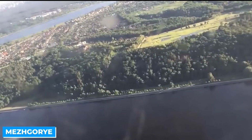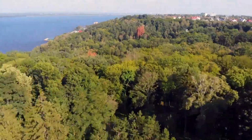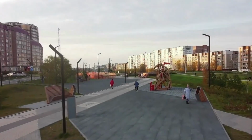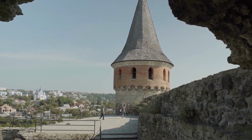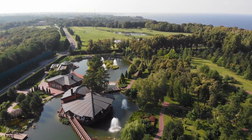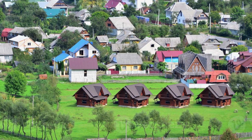Mezhgory is a secretive town in Russia, similar to the American Area 51. It was made public only a few decades ago and is inhabited by military personnel and their families. It is rumored to house a large underground facility designed for military purposes or to protect against nuclear attacks. The exact activities and purpose of Mezhgory are not disclosed to the public, and the town is monitored heavily.